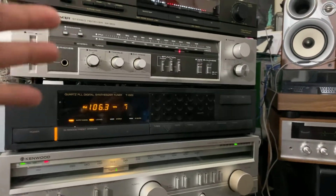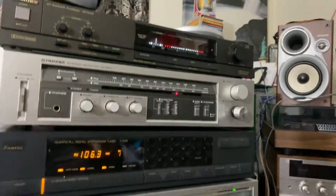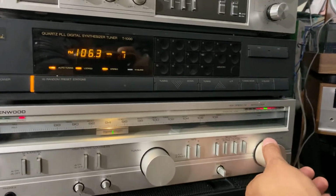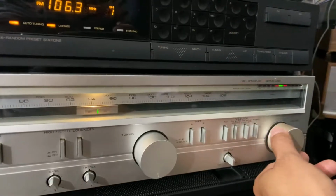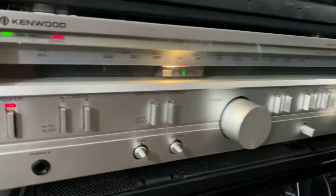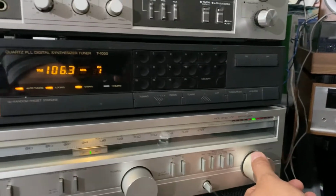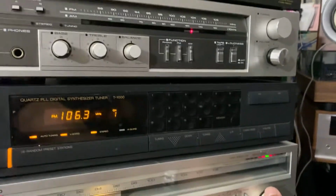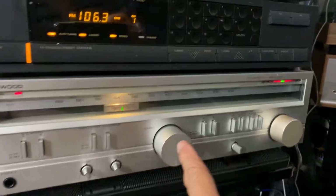I just put this all together, and now it's stuck up right there. Listen to this, this is the Kenwood right here. It's a nice piece, hard to find now, guys. See that, guys? All right, so that's working. That's the speaker that is working.